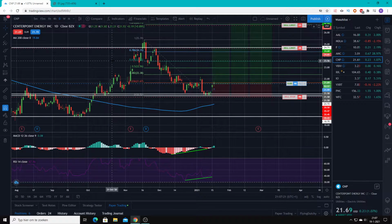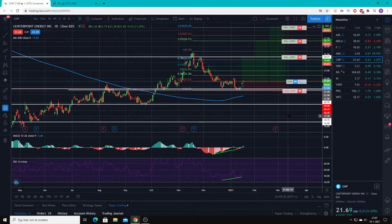So yeah, we have some good indicators. We have one bad indication: the bearish divergence on the weekly. But we will see. I think this is going to be a very nice trade. And if it gets stopped out, then it's only 5%. So I'm gonna look for something else then.